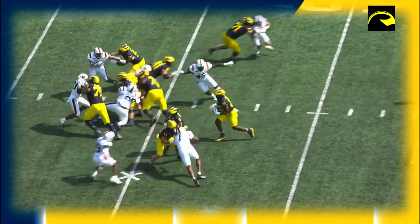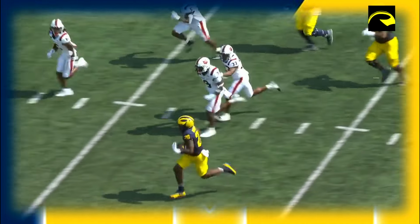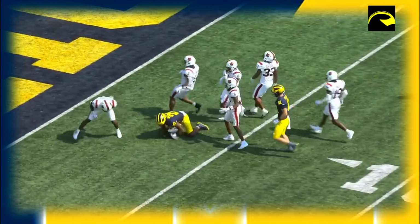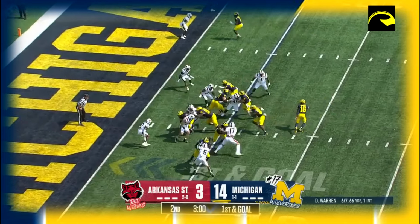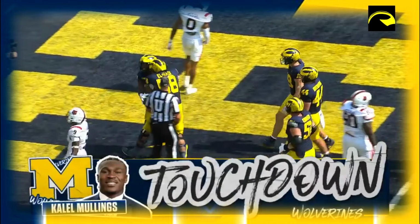And with as long as this A-State defense has had to be on the field here in the first half, you got to feel they're getting tired now. Yeah, and it's just bouncing off tackles. Nobody wrapping up. A lot harder to get out there and play a little harder. Give it to Mullings again. He goes straight up the gut, and he's in for the score.